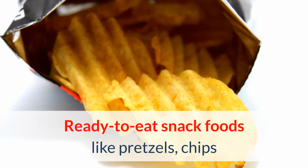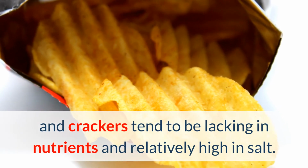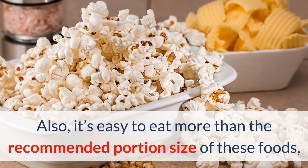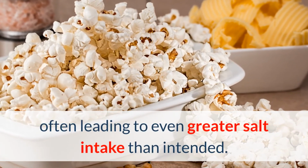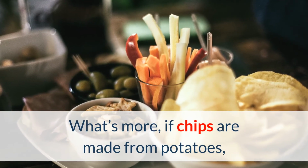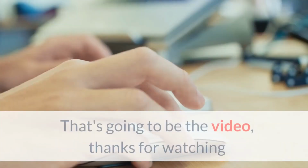17. Pretzels, chips and crackers. Ready-to-eat snack foods like pretzels, chips and crackers tend to be lacking in nutrients and relatively high in salt. Also, it's easy to eat more than the recommended portion size of these foods, often leading to even greater salt intake than intended. What's more, if chips are made from potatoes, they will contain a significant amount of potassium as well.